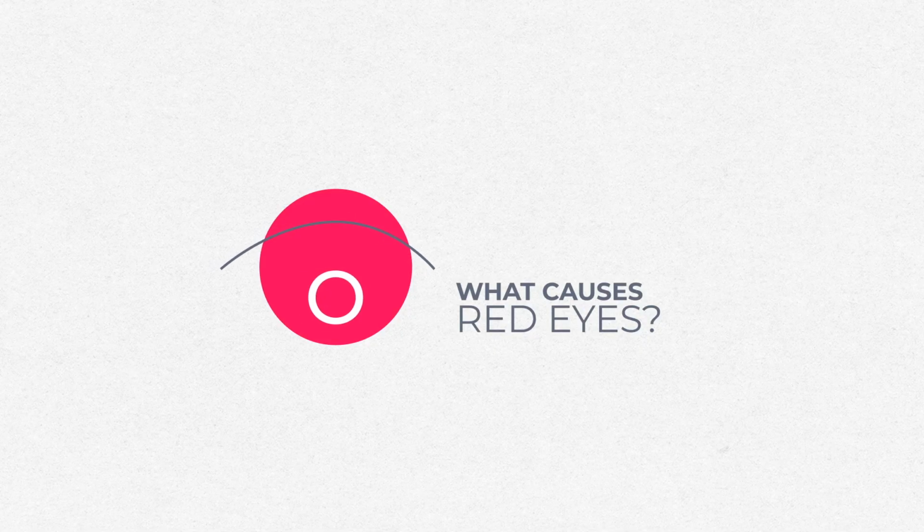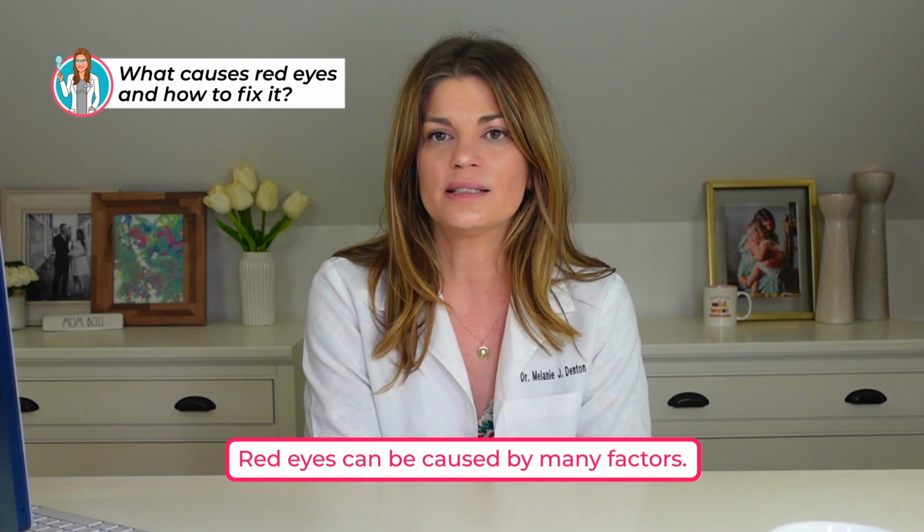So first, let's talk about red eyes. Number one, they can be from so many different things. If you have red eyes from an iritis, an episcleritis, something like that, you need care with a doctor. Let's face it, if you have dry eye or allergies, you need care with a doctor. But let's talk about some of the factors specifically related to red eyes from allergies and dry eye.